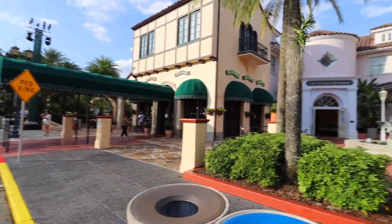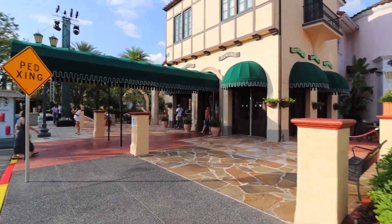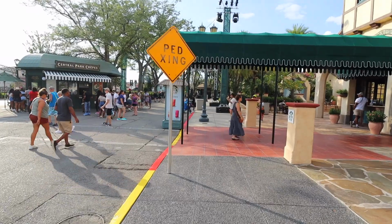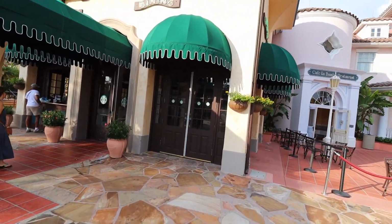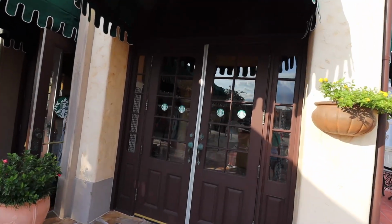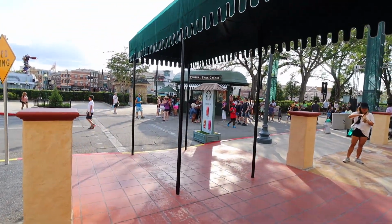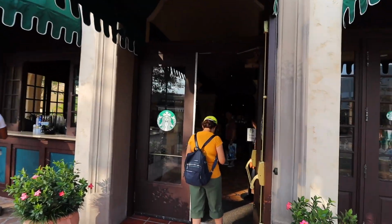Wait a minute. By Cafe La Bamba, there's a Starbucks now? What the heck? Let's just come on in. A makeshift Starbucks back here? I think the one back by like San Francisco's actually closed now for refurbishment, so I think they've just moved it temporarily in here. What the heck? I was just walking, all of a sudden I saw the Starbucks sign. Just peeks out right here. Interesting, let's go check it out.